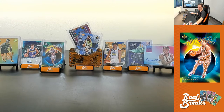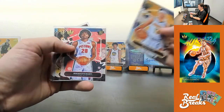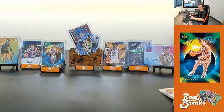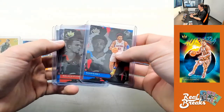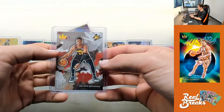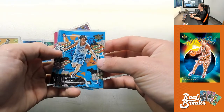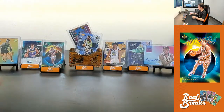So let's go through our recap with all of our level 1, tier 1 rookies. RJ Hampton, Grant Riller, Isaiah Stewart, RJ Hampton, Vernon Carey, Patrick Williams, RJ Hampton, Jalen Smith, Theo Maledon. Tier 2, Sadiq Bey, Malachi Flynn, Tyrese Maxey, Precious Achiuwa. And tier 3, we've got Onyeka Okongwu for the Hawks. Some bigger name base: Ja Morant times 3, Steph Curry, LeBron James.